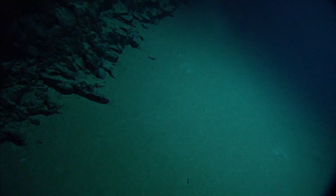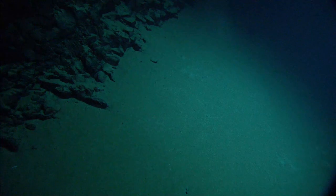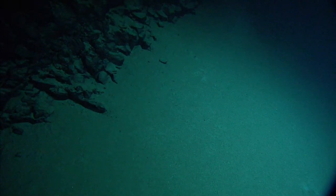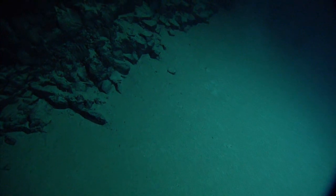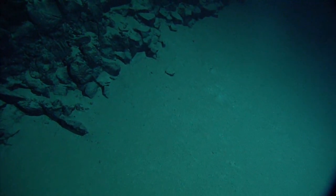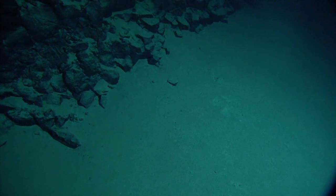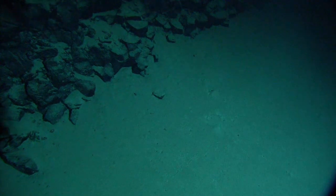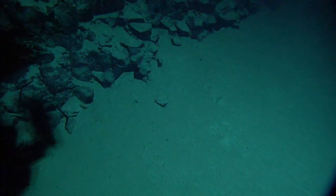There, that should be about... I think. Okay, here we go. Just coming into the light here. Yeah, there's still not enough light. I'm just coming into it here. Oh, we're not. No, the light pole's not there yet.